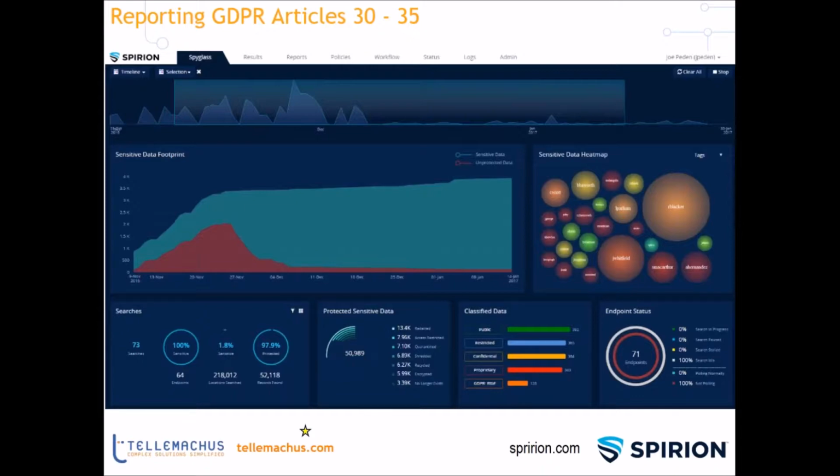And this is our Spyglass. Spyglass is a HTML5 dashboard that will give you a full overview of the data across your estate. On the top, we can see there's a timeline, and we can select from either the drop-down menus or using the sliders to drill in on a specific area. So if we had a breach over a period of time and wanted to understand what information was exposed potentially over that period of time, you can use the slider bars to focus in on that time period.